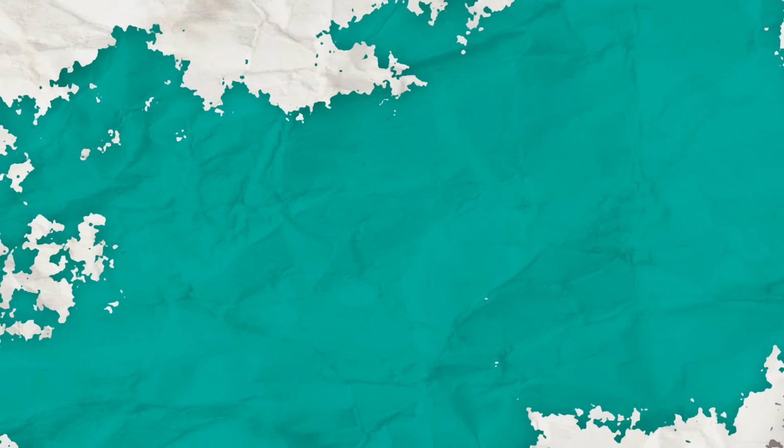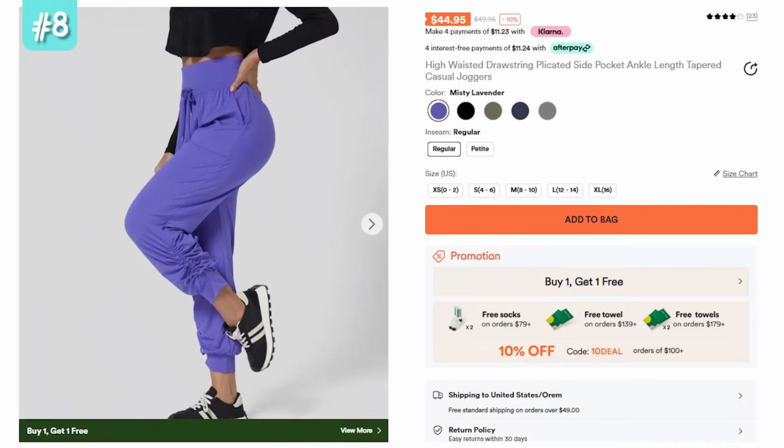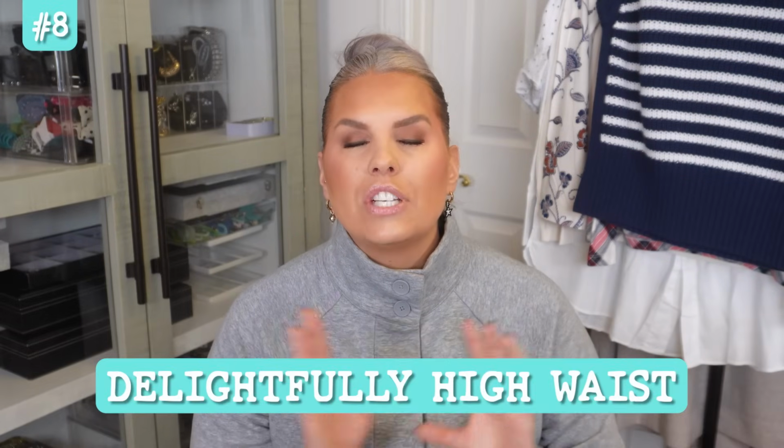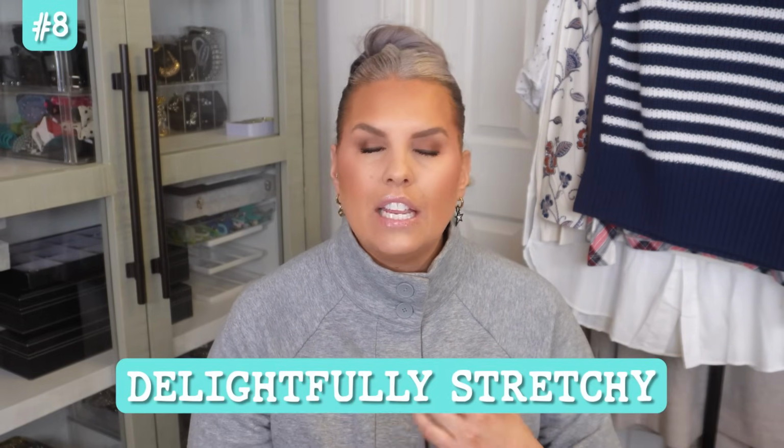Let's move on. These purple joggers, I love these. These are so comfortable. What drew me to these were kind of almost like the blue pair from earlier, where I was like, oh, that color, I love that color. They're called Misty Lavender, and they're calling them an ankle length tapered casual jogger. I love that they have a drawstring. They're delightfully high waist for me, delightfully stretchy.